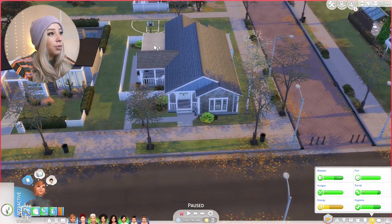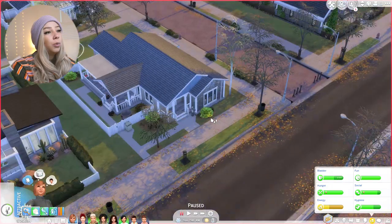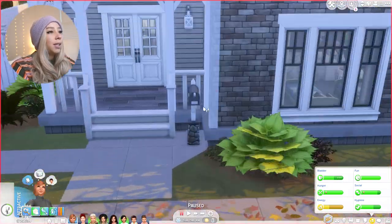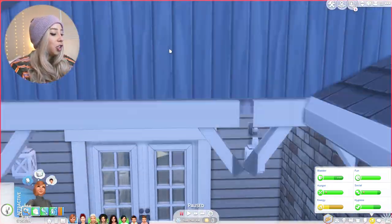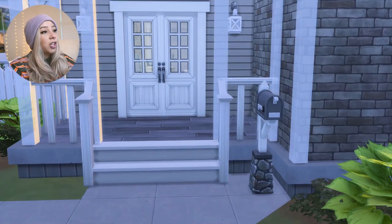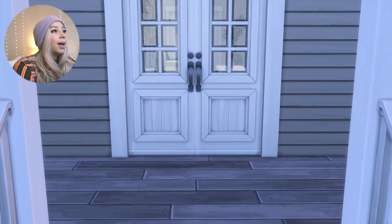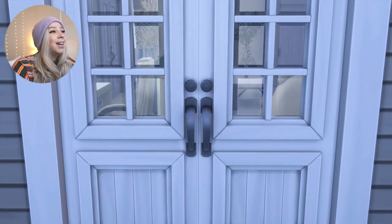Oh, that needs a rooftop. Or does it? No, it's the balcony. We'll do something about that later. I got this house off the gallery, but I did change some things to tailor our needs. So here's a little house tour for you guys. I hope you're excited. I know I am.